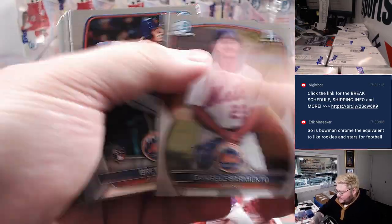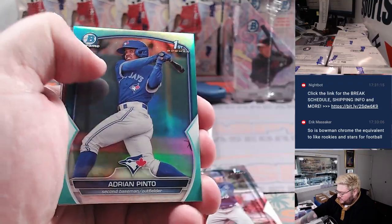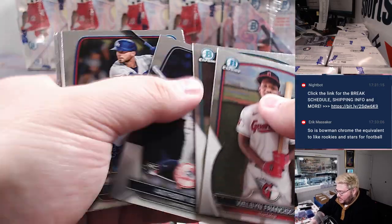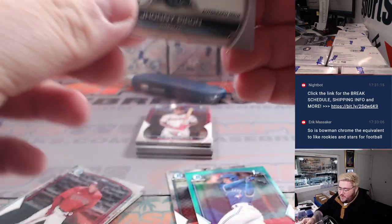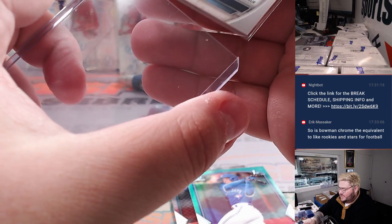There's a Celestin, big chase for the Mariners, and Adrian Pinto, 14 out of 125 for Toronto. Next auto for Tampa is going to be for Johnny Pyron, Tampa Bay Rays and Kevin. Non-first this time, our first non-first auto of the day.